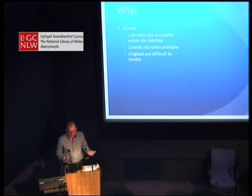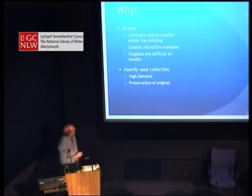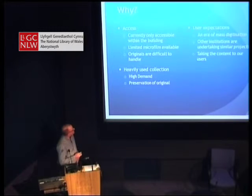Anybody that's tried to use the newspapers in our collections will know that they're also very difficult and cumbersome to handle. It's a heavily used collection, so there's high demand from our users to use newspapers and journals as well. And because the newspapers weren't really designed for long-term preservation, they were designed as daily news, they weren't designed to last very long, we've got to think about the preservation of the original. As you may know, having used the collections, some of these have become old and brittle and they fall apart.